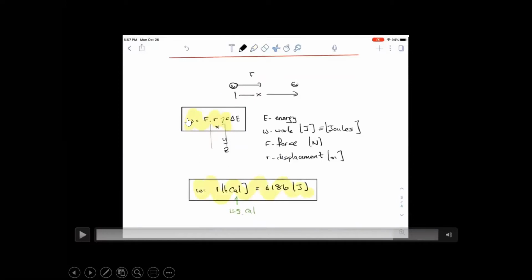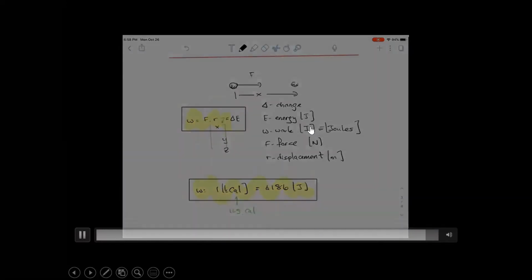All right, so work is a process of transferring energy, right? So notice that the energy changes. E is going to be your energy. In this case, energy is changing. It can increase or it can decrease. So E represents energy. Delta means change, which means that the energy is going to change.